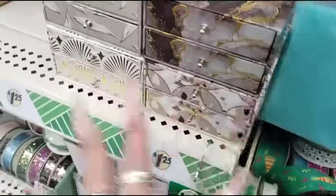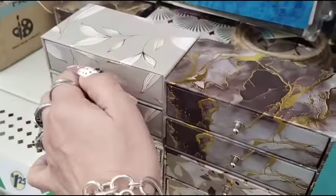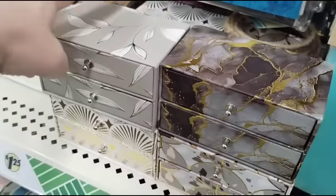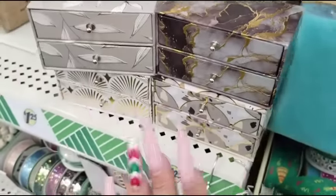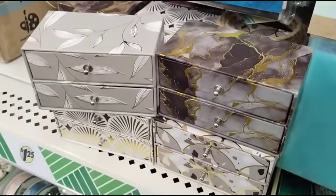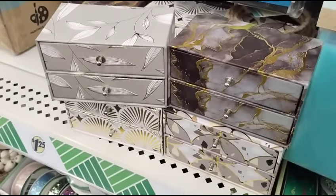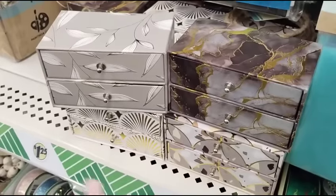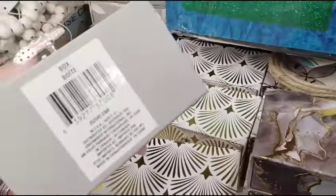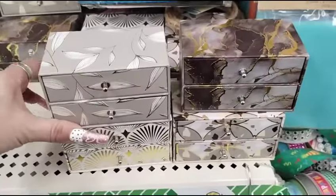So I did see these are new, and they do have four different designs. These are cute. They're tiny. They're really, like, delicate. And I know a lot of people like little tiny stuff. You know, you can put little paper clips in here. Maybe something personal or just something that you want to have maybe on your desk. There's just all kinds of little ideas that you can do. And then also you can glue them on top of each other, by the way.